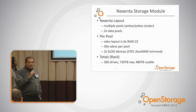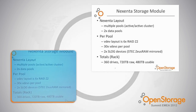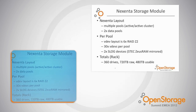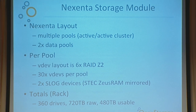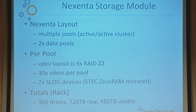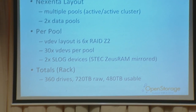So what did the Next Center storage module look like when we laid it out in terms of the design considerations? It's an active-active cluster on each pair of head nodes. 2 pools in the design. Layout was optimized for a balance between capacity and performance. It was the best choice between the two. 30 logical RAID groups per pool and SSD accelerating that. That left us at 720 terabytes raw, 480 terabytes per pod usable, just short of a petabyte to support that level of compute.